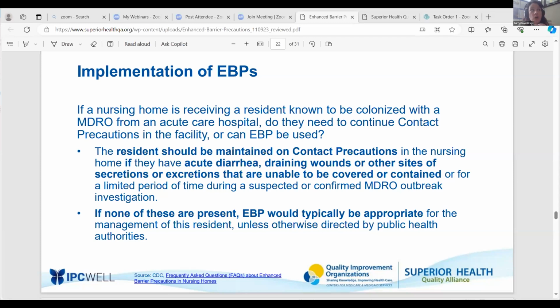And why is that? Because in a hospital, if a patient has an MDRO, colonized or infected, what's the guidance? They have to stay in their room on isolation for the duration of their stay. So it's actually more restrictive in the sense that they're not allowed to come out of their room at all. And that's why enhanced barrier precautions really was developed, because that actually was also our original guidance years ago. And well, that's not appropriate for our setting. We can't keep our residents in isolation for the duration of their stay. They could be staying there indefinitely.